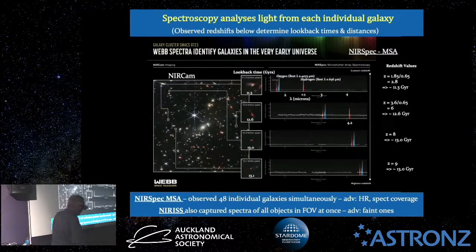You look it up on tables then. It involves a lot of calculations. It's not a linear thing by no means. Why? Because the universe has been expanding at different rates at different times. So I looked up some charts, and a redshift of 2.8 gave roughly 11.3 billion years ago. And you may not be able to see it, but there it was, 11.3.